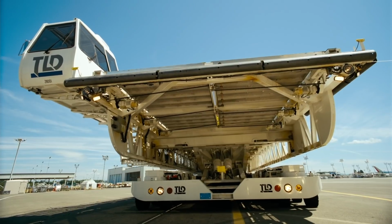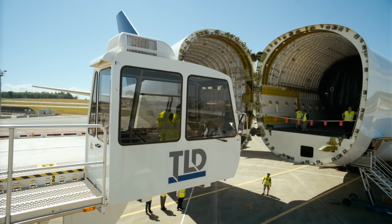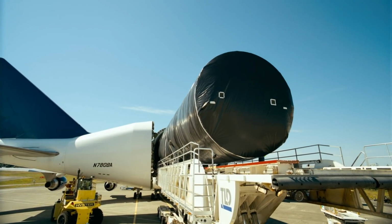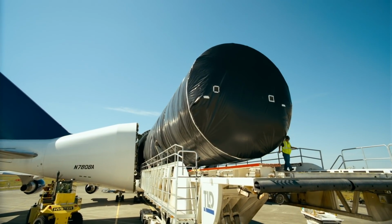New handling systems were designed and built just to get sub-assemblies on and off the transport aircraft. All part of a vast industrial strategy to build aircraft on a global scale in an entirely new way.